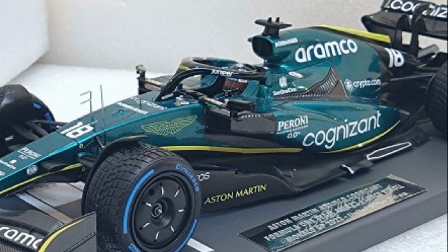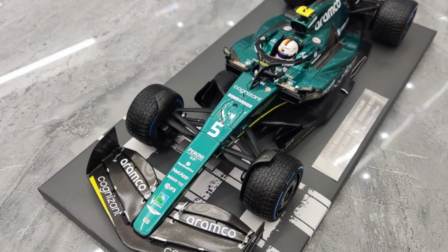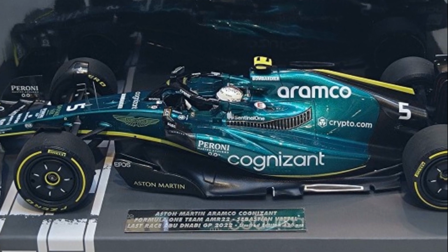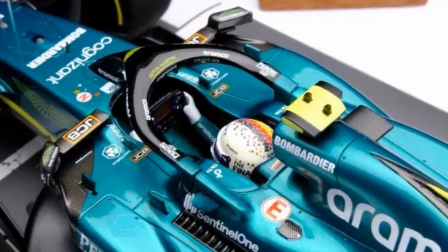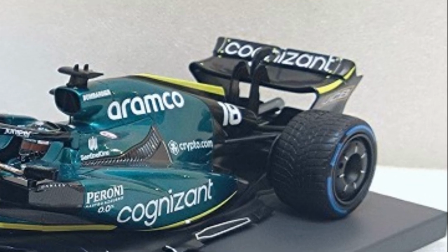Finally then they also released some versions of the Aston Martin AMR22. There are the Stroll and Vettel versions from the Monaco Grand Prix on the full wet tires. And then of course there is a Vettel last race one from the 2022 Abu Dhabi Grand Prix. This one comes in a limited edition with the special final lap helmet design Seb wore that race. It's also cool to see how Minichamps have noticed the very different style of rear wing Aston Martin used that race with these controversial end plates. And this one also has the small dots on the rear wing.